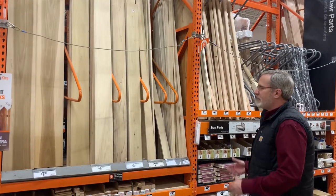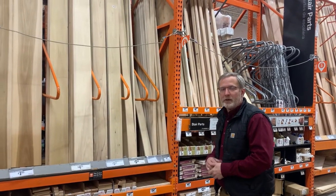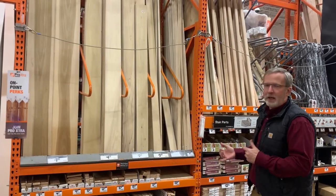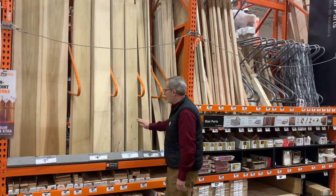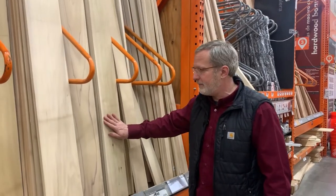So most of these stores carry a small selection of hardwood material for your small scale woodworker. If you're doing hobby woodworking or you're a contractor that needs some exposed wood that maybe you're gonna stain. So they typically carry yellow poplar and oak. This is an example of some of their yellow poplar, obviously produced here in North America.